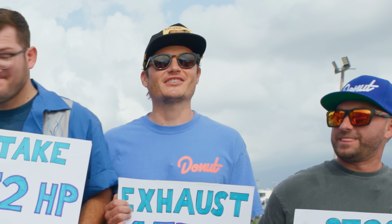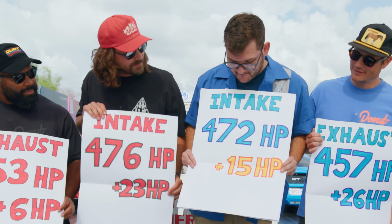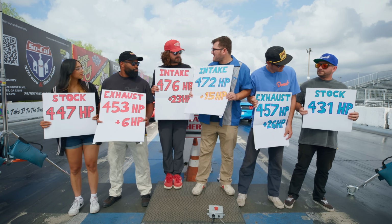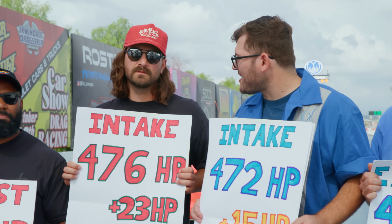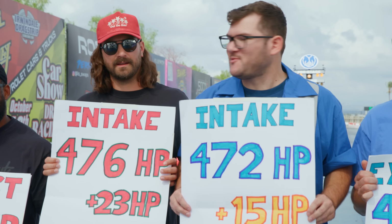Wow, you guys suckers. Well, we already had more power though. So we got 476 to your 472. So seems to me like we're making more power. We are in the same neighborhood. We are very evenly matched now. I can't wait to see what these cars run with this power to the wheels now. This is pretty cool.